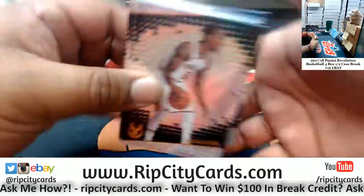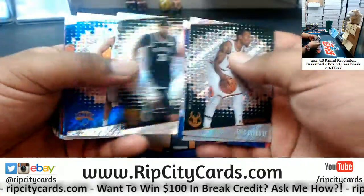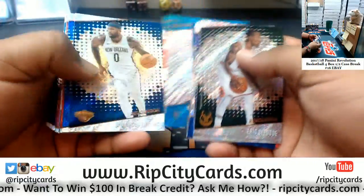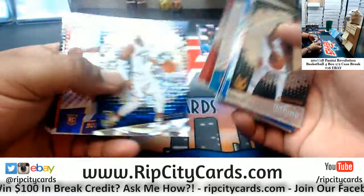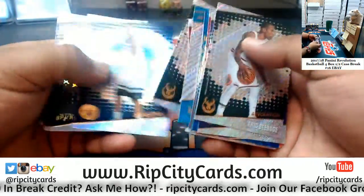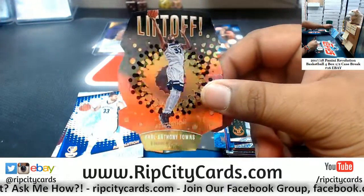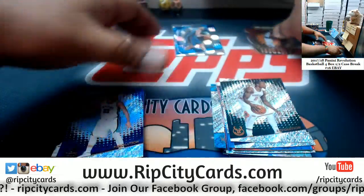Second box. Really tough to get a hit in this set. It's mostly about the variations, like the groove here. This is a fractal, an astral, and then there's die cuts. The liftoff die cut for Karl-Anthony Towns, Timberwolves. Man, that guy's a major.